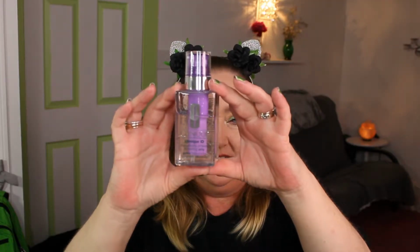Okay, so next thing that I'm totally loving. Is it in focus? This is the Clinique ID Moisturizer, and it is the Dramatically Different Hydrating Jelly with the Lines and Wrinkles formula in it. Now, I'm in love with this stuff. It is so, so good.